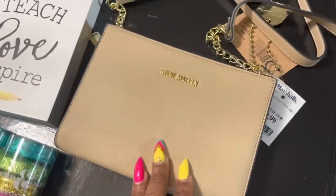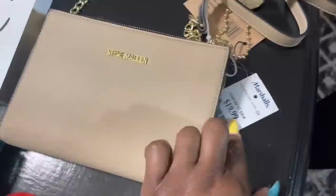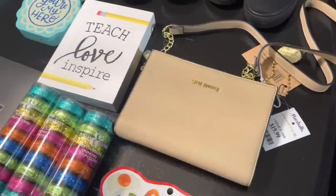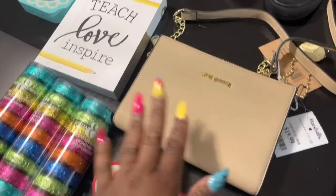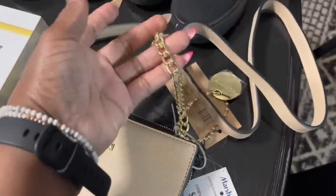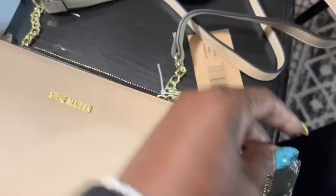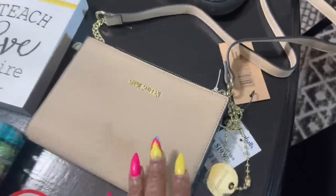I did get this Steve Madden purse and I love how it opens up. It was only $19.99, a great crossbody to wear to Kennywood, or if I'm taking the girls to the park or anything like that, where I can just throw it on. It's very, very lightweight. I picked this one instead of the all black because it has gold hardware, and y'all know I love the gold hardware. This Steve Madden charm thing is really heavy too, but I picked that up for $20.